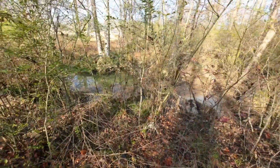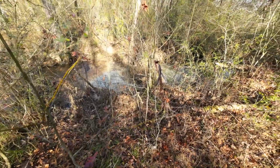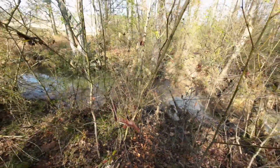This is the upper end of the creek, and you see it's kind of dammed up. In fact, that might be a beaver dam right there, I don't know. A small dammed up area. Water's not flowing down through there.